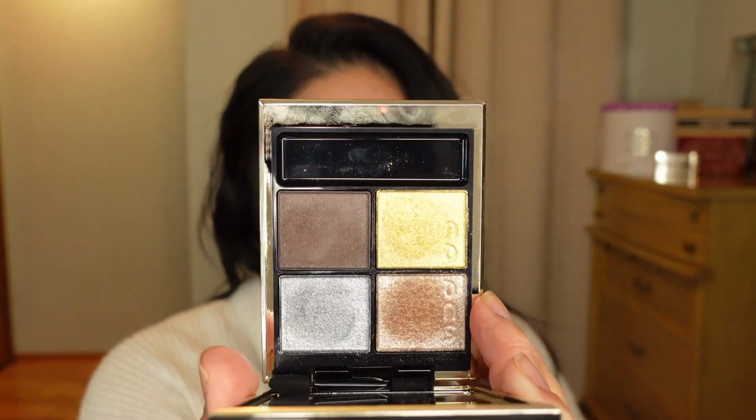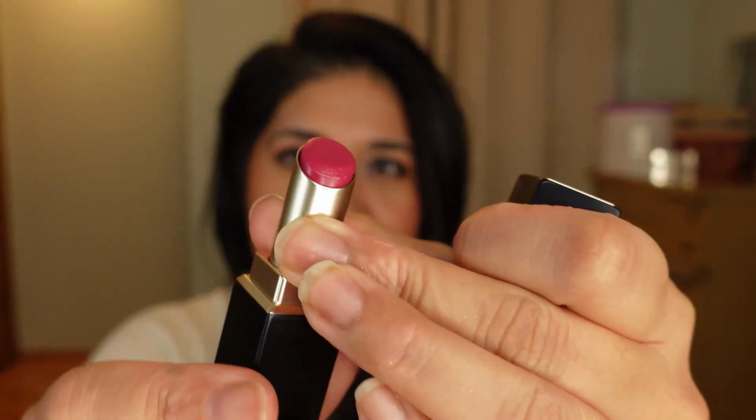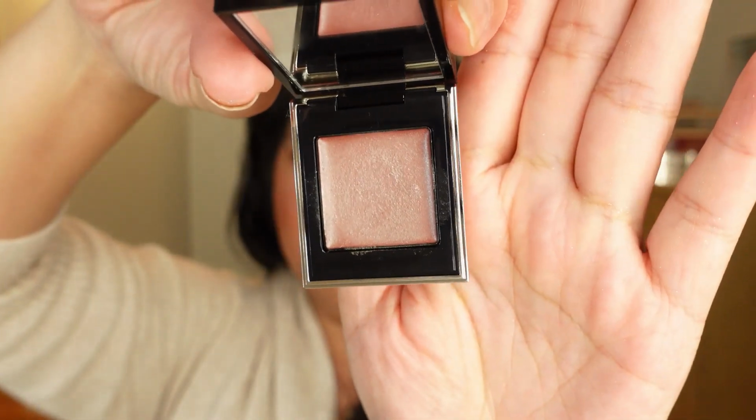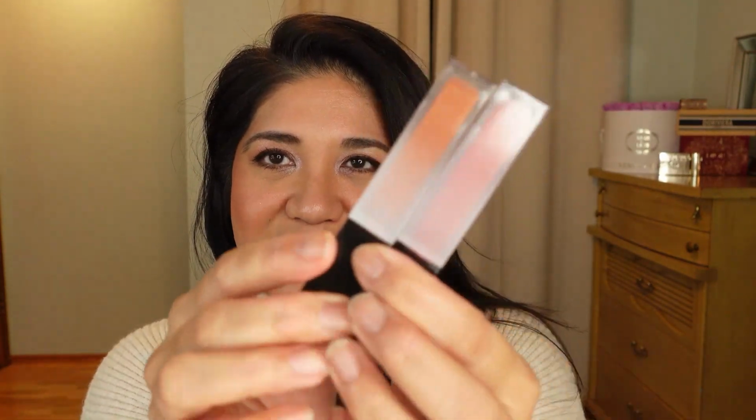Today I am trying on, demoing and reviewing the Suqqu Winter 2023 collection. I ended up getting some items in PR as a gift. Thank you, Suqqu. I got this Suqqu Signature Color Eyes 130 as a gift, this Pure Color Blush 144, and this beautiful fuchsia matte lipstick in 118. I picked up with my own money the Tone Touch Color 115, the Signature Color Eyes Quad 129, and the two Suqqu Wrapping Treatment Lips in 105 and 106.